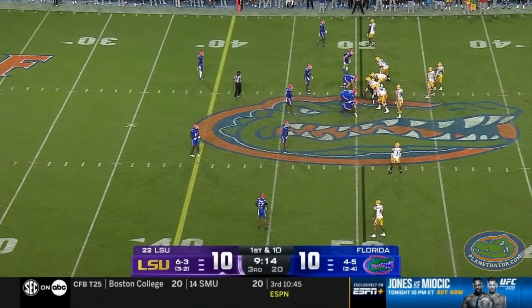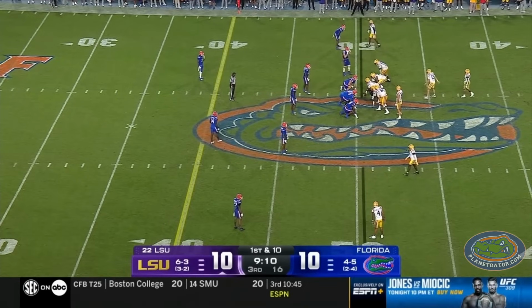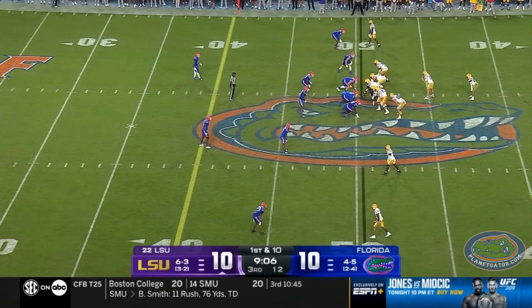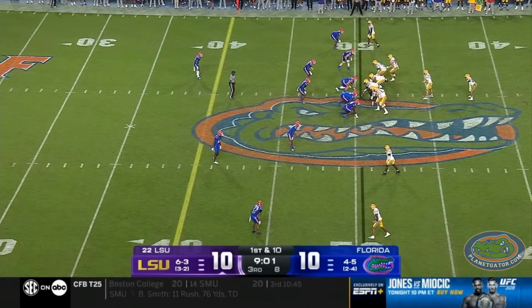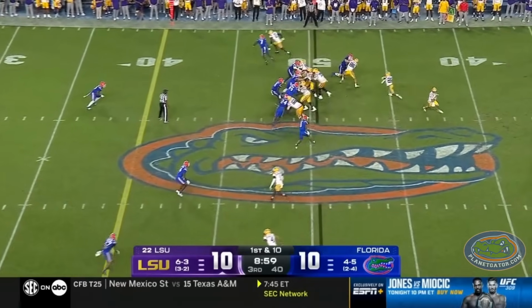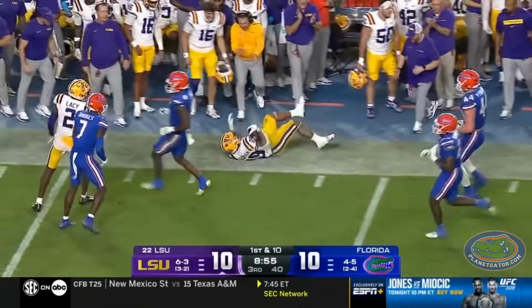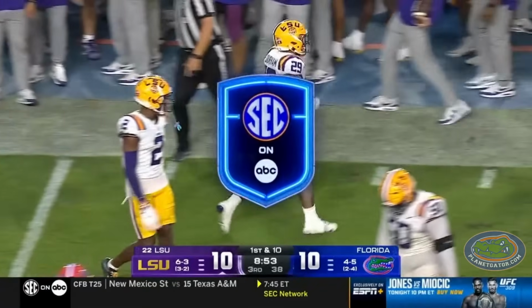1st and 10, just shy of midfield. Durham with 15 carries. He's in the pistol behind Nussmeier. Taylor motions to the right side. Tight end right. Handoff right side. Durham gets the edge. Turns upfield. Shouldered out of bounds after another LSU first down. Another run play out of the pistol formation.